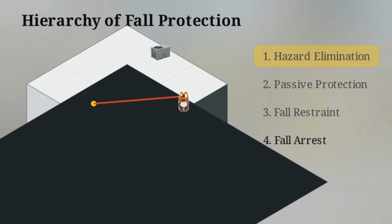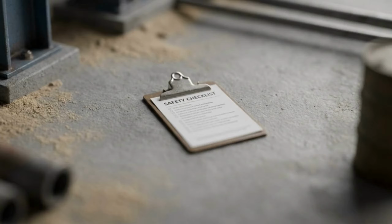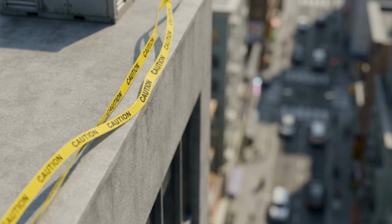Only as a last physical resort do we rely on fall arrest, the standard harness and lanyard. Notice that the fall still happens. The system catches the worker, but they absorb the violent physics of a drop and require an immediate, coordinated rescue. At the absolute bottom of the hierarchy are administrative controls. Warning lines, tape, and toolbox talks rely entirely on human compliance, making them the weakest link in fall prevention.